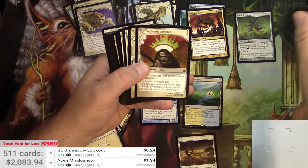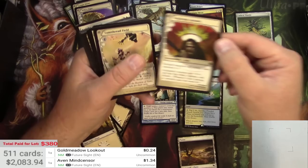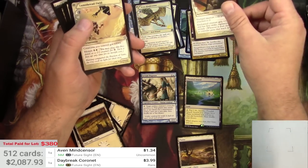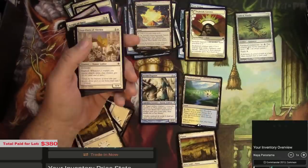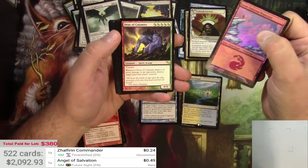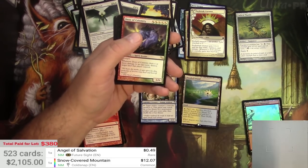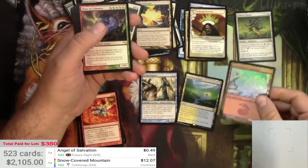Daybreak Coronet. Another great card. Very happy to see this. Again, it got reprinted and it's come down a bit, but that's a good one. Love that card. Foil Snow-Covered Mountain, $12.07. It's not in perfect condition, but there it is.